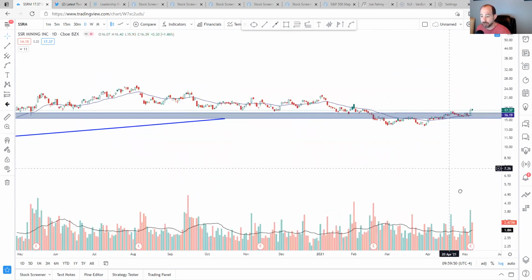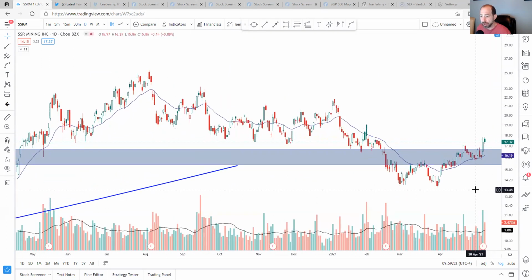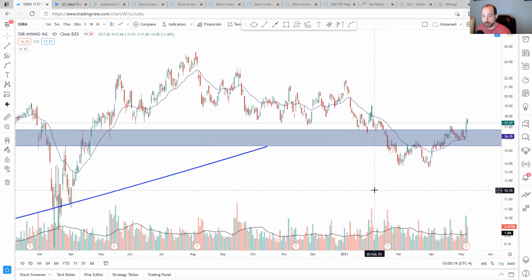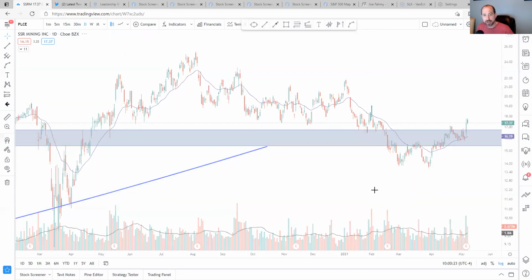Zooming out to the daily chart, you see earnings are out of the way, and it's trying to move higher, and accumulation is not great. So I don't love the volume profile on this, but only price pays. So a little more pullback into the 1675 area, and that'd be a great risk reward area in my opinion, especially when the 23-day is moving up into it, and the strength we've seen in gold and the increase in yields. So there's SSRM.